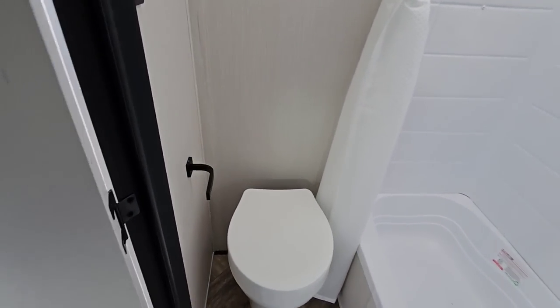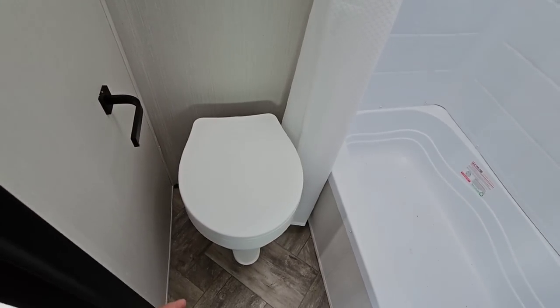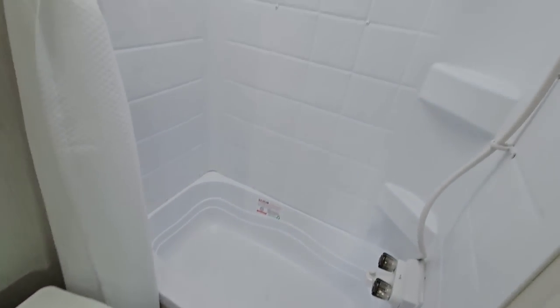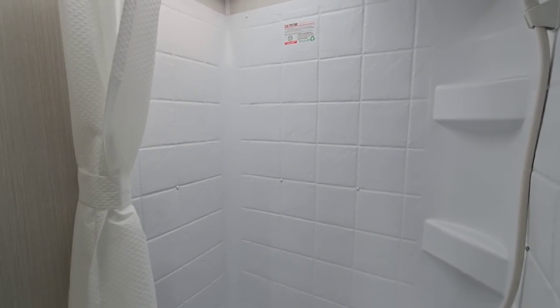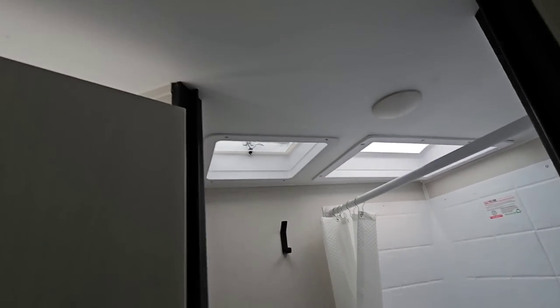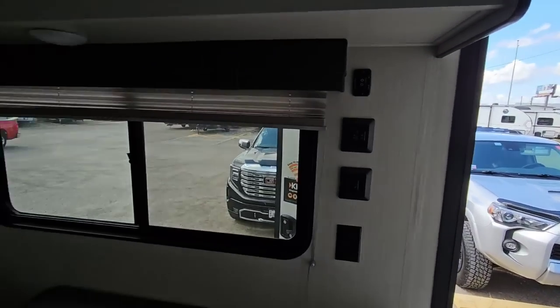Here's the bathroom. So you have a spot for your toilet paper. This has a standard plastic toilet, but it is foot flush. You have your shower right here. And it actually has a shower surround. So a lot of these lower cost units don't come with shower surround. So it's really nice to see that this one comes equipped with one. Very, very nice. This is a cool floor plan.